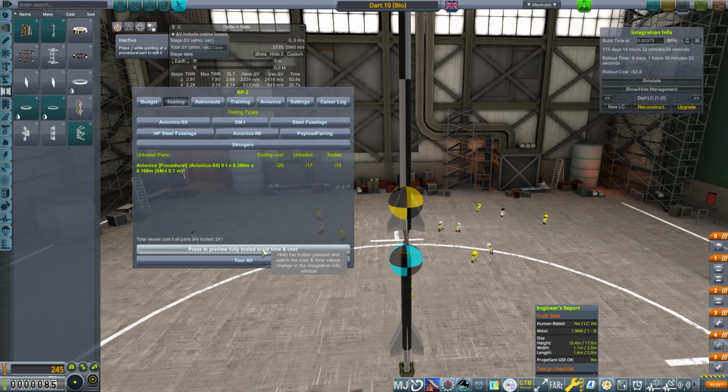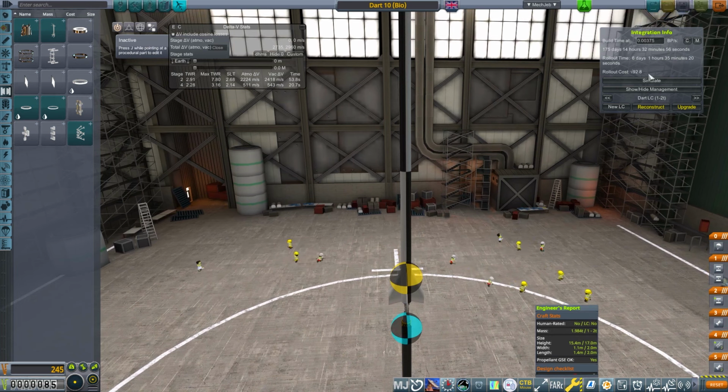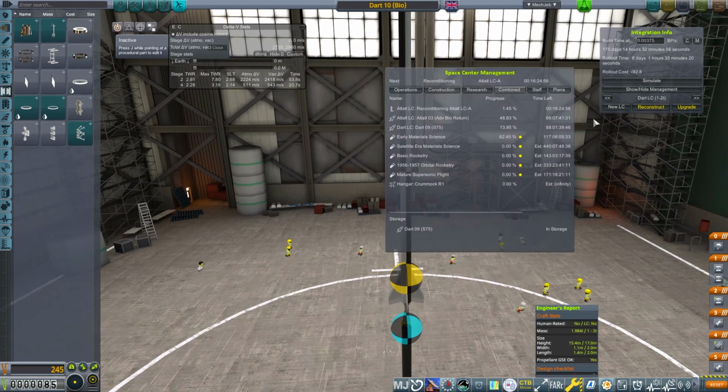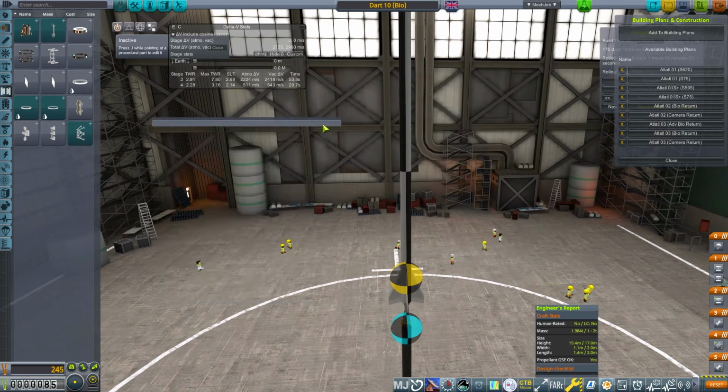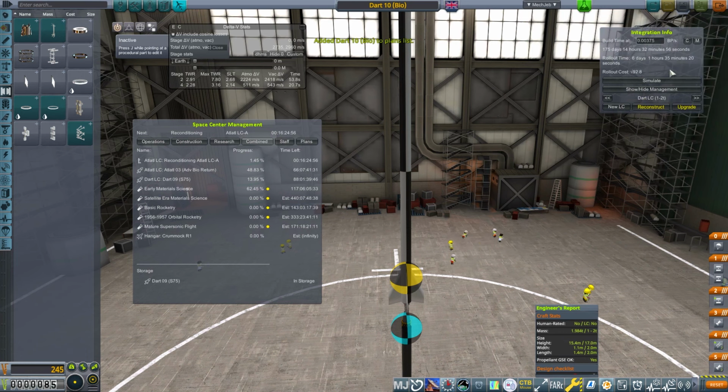Wow, it's actually quite a long build time, isn't it? Well, that's interesting. So that actually gives us an excuse to just let it build in the background and gather some science out of it. I don't mind doing that, and it's not really saving us time, so we're not going to tool it. So we'll save that, and what we will do is put it as a plan. Add to the build plan. There you go. And that's going to be in the correct place. It's going to be good.